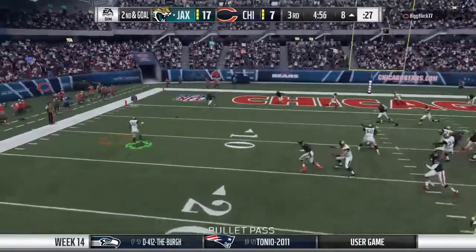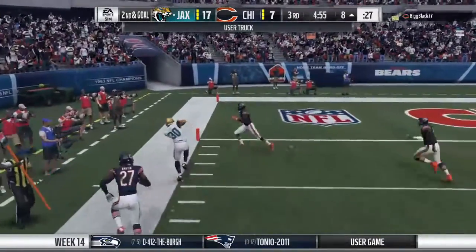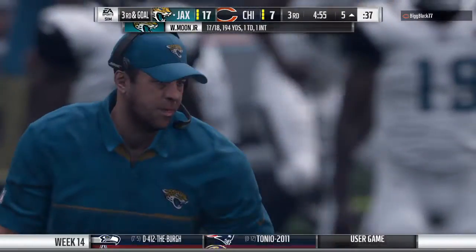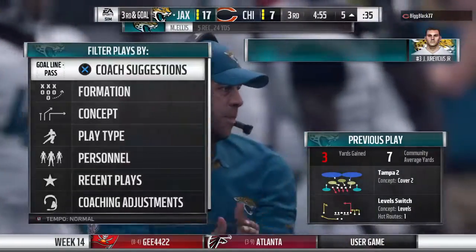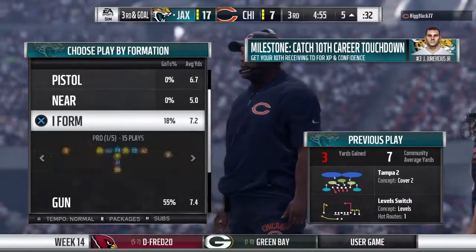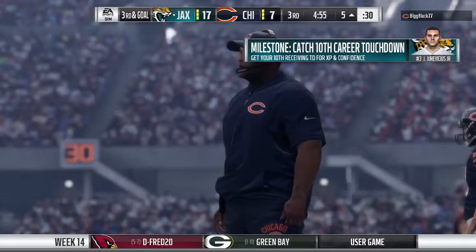Now a shotgun snap as they'll look to throw. Out to the flat. That's complete to his running back. And he's able to get this down to the 5-yard line before he's out of bounds. Only 3 yards there on the completion. That'll lead to a 3rd and goal.